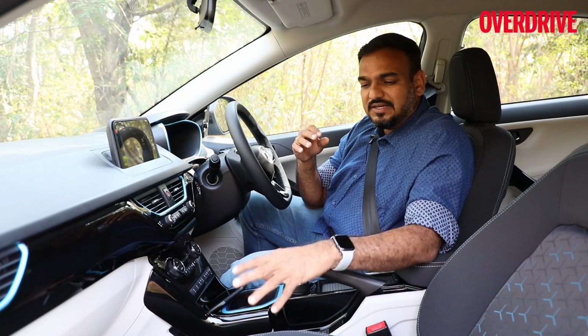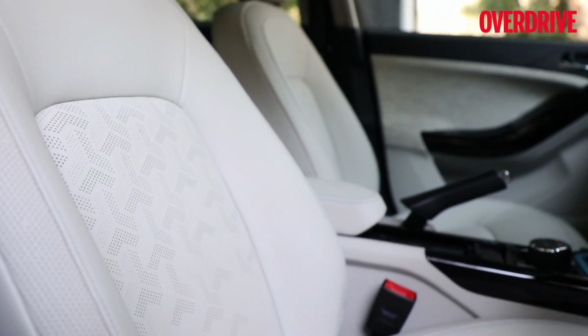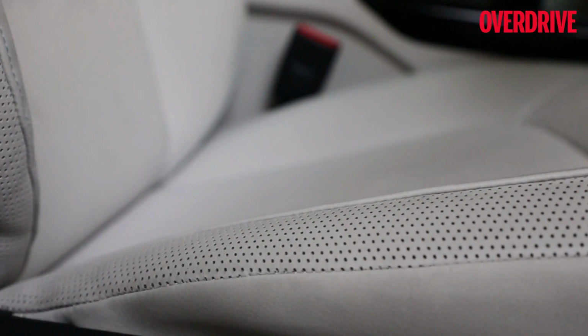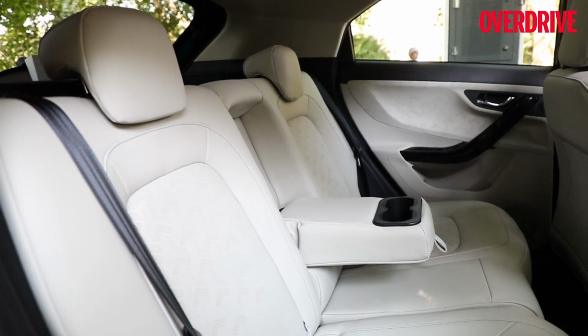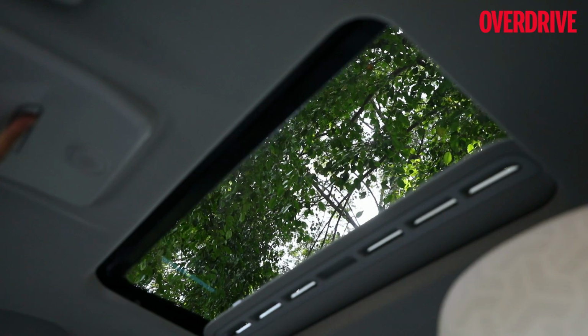This one feels nicer, feels cooler as well. It goes with the sporty vibe of the cabin. The white one, like the name suggests, is more of a luxury oriented thing, but it gets soiled very easily. But the luxury trim also gets you a sunroof, which this doesn't.